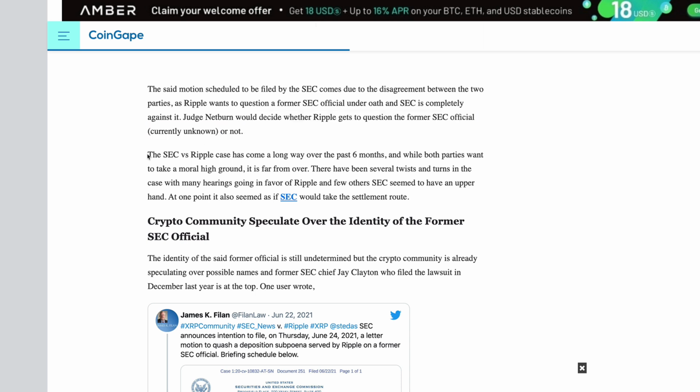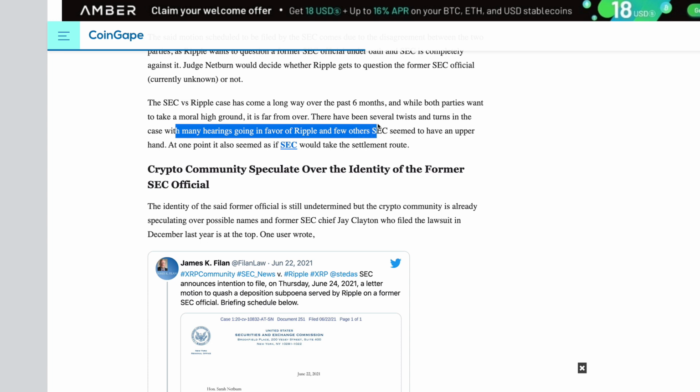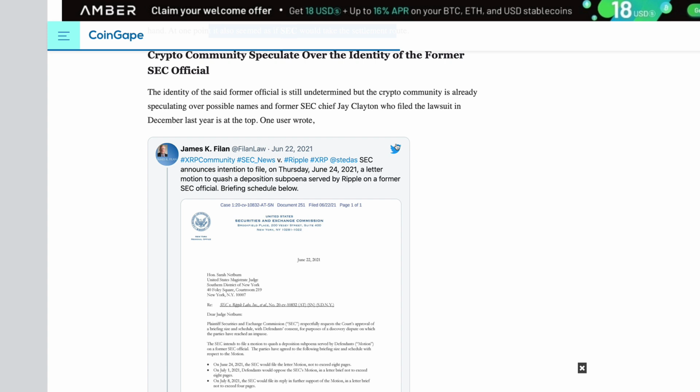Kind of cheeky. The SEC versus Ripple case has come a long way over the past 6 months. While both parties want to take the moral high ground, it is far from over. There have been several twists and turns in this case, with many hearings going in favor of Ripple and a few others where the SEC seemed to have the upper hand. At one point, it also seemed as if the SEC would take the settlement route. Now, we still haven't heard about a settlement, but Ripple's attorneys definitely want to question somebody associated with this case, somebody who is no longer at the SEC.